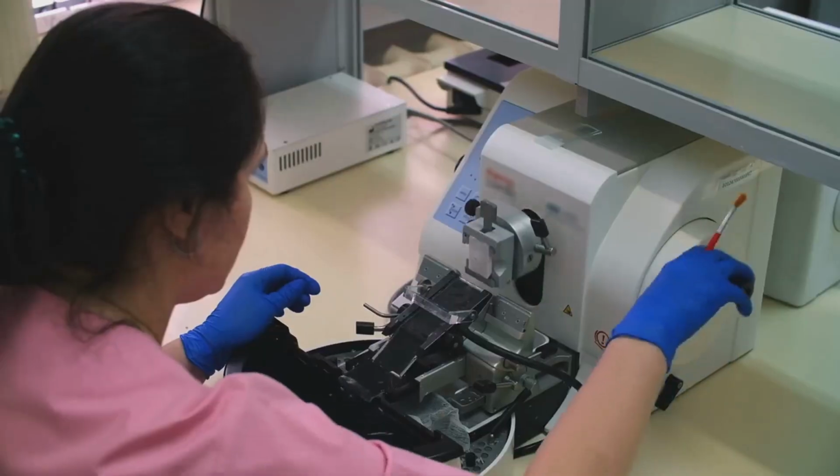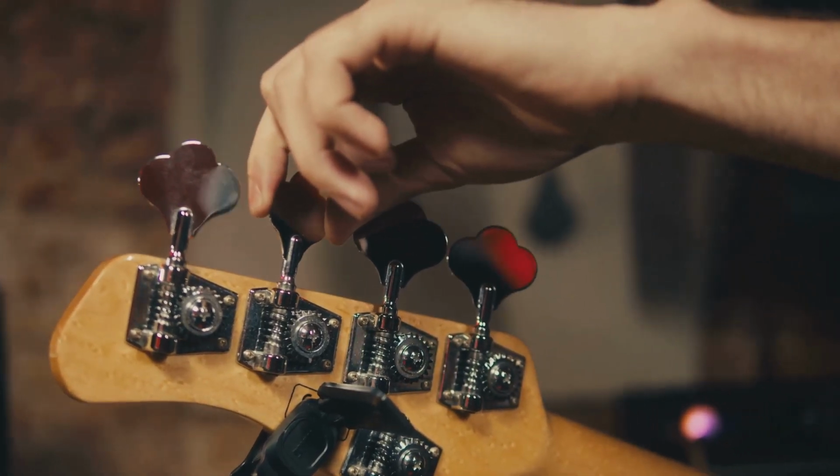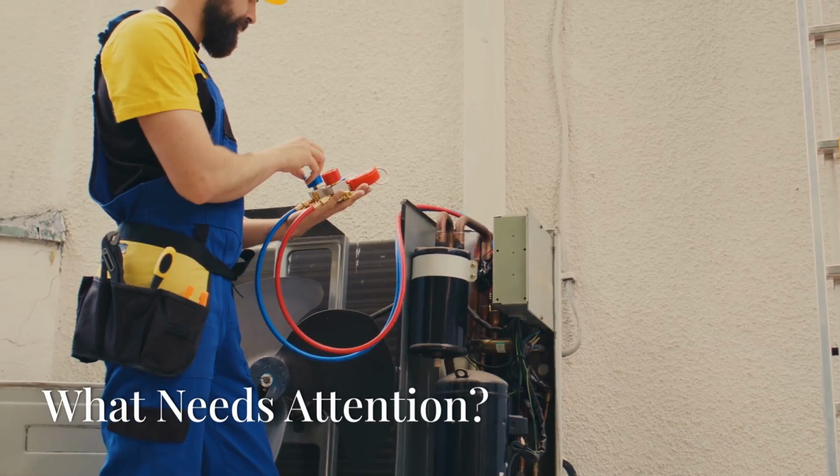Calibration is crucial. It's like tuning an instrument. For gas detectors, expose the sensor to known gas concentrations. Two steps: zero calibration with clean air, and span calibration with a specific gas. Use certified calibration gases for accuracy.